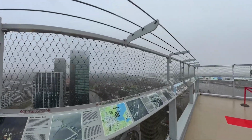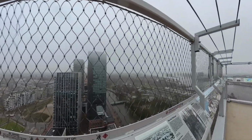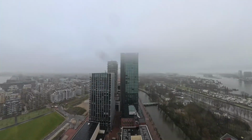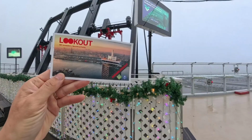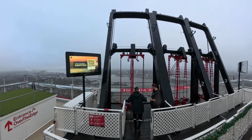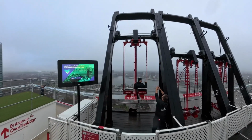At the top, the 360-degree view of Amsterdam is incredible. Canals, rooftops, the river, and even the distant countryside. The highlight for me is Over the Edge, the swing that sends me flying over the edge of the building. It's thrilling and unforgettable.